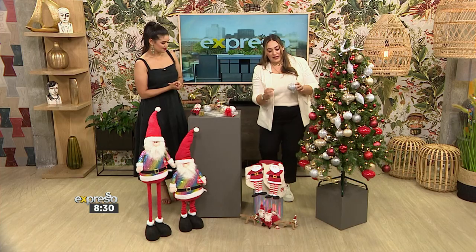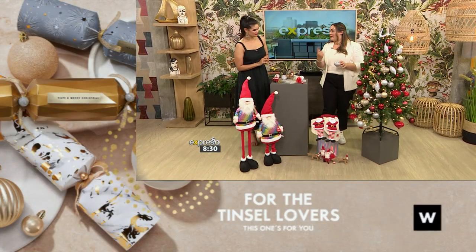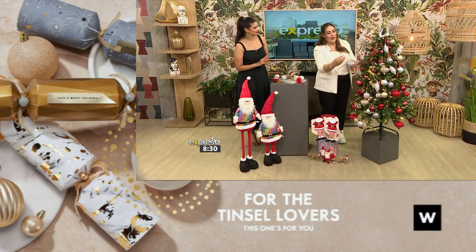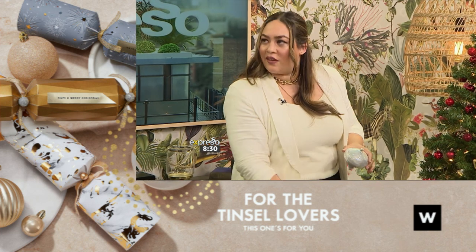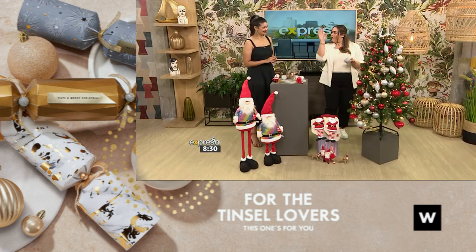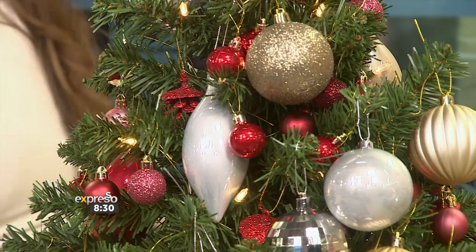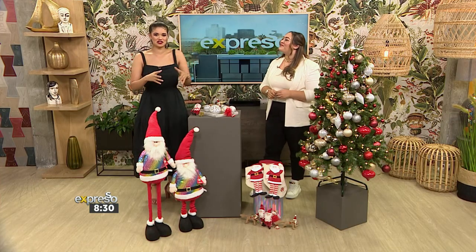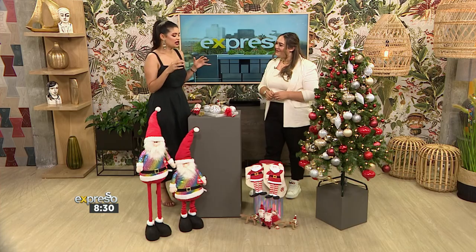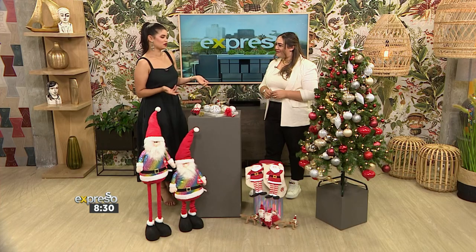And as you can see, clustering your baubles is quite a beautiful idea as well. Because if you're not doing tinsel, you can see there's no tinsel on our tree today, I have created a silver and gold, almost like a wreath that goes across, so that it really is a focal point instead of it all being all over the place. When you want it to look like it looks in the stores or in the magazines, where do you start? Do you start with the big ones, the small ones, or is it just a case of go for it and it will look great?